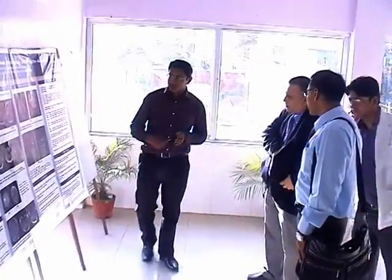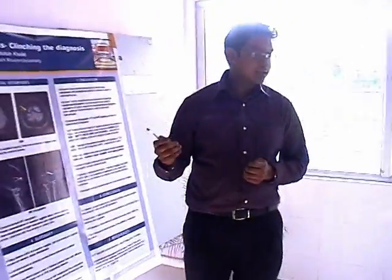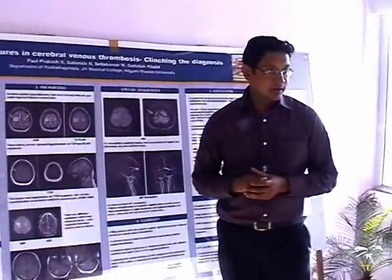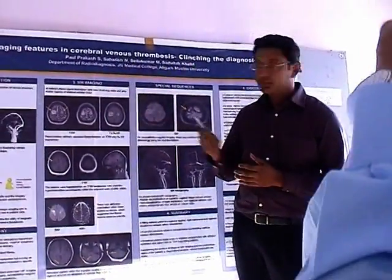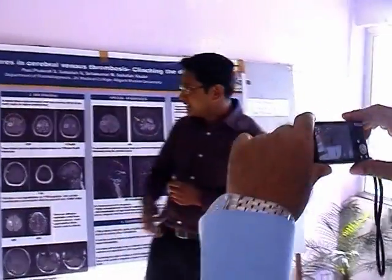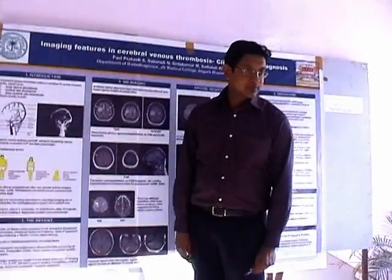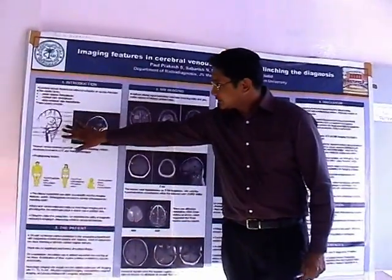Going forward with the introduction, cerebral venous thrombosis especially refers to occlusion of venous channels in the cranial cavity. It could include any of the veins: the dural venous sinuses, the cortical veins, or even the deep cerebral veins. Illustrating, sorry about the picture here, the veins of the brain.